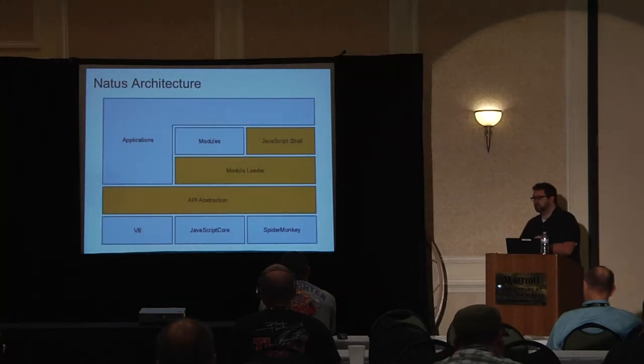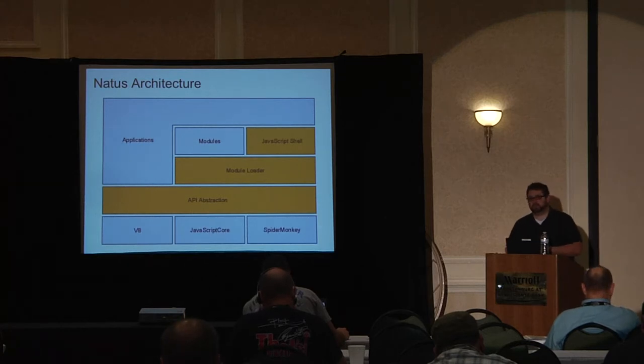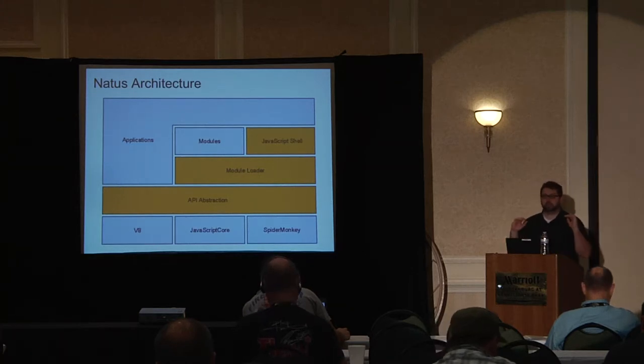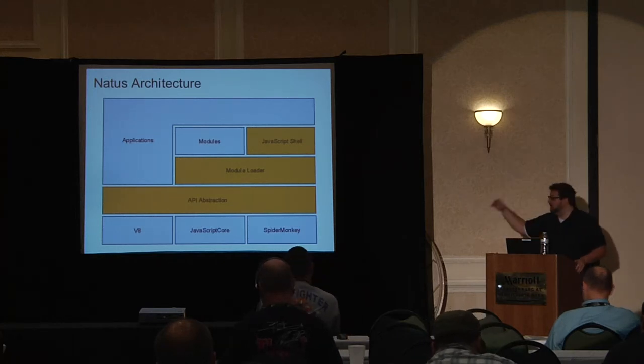So this is how Natus works. On the bottom, you have the three main engines that we've talked about: V8, JavaScript Core, and SpiderMonkey. The first thing that Natus does in libnatus is provide an API abstraction. If you're an application and you don't care about modules, and all you want is built-in scripting for your application in JavaScript, you can use this API abstraction layer directly in your application.